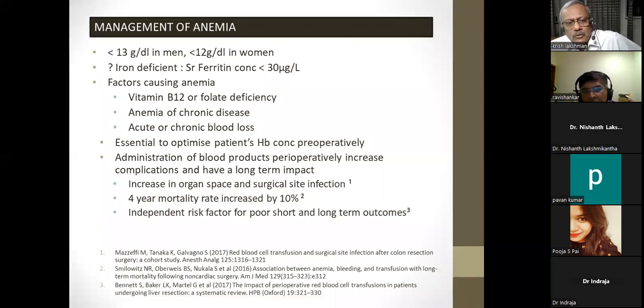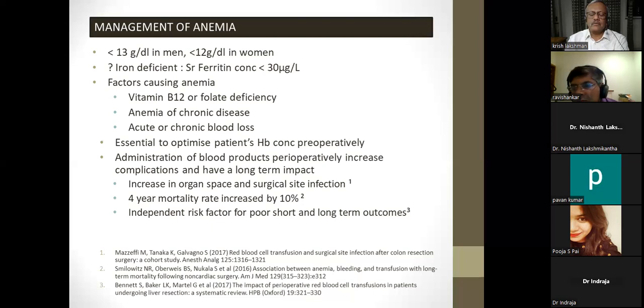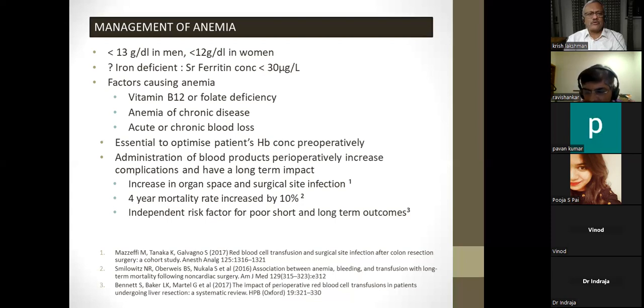So if preoperative or perioperative blood transfusion is a risk factor, what are the tools at the disposal of a surgeon to increase the hemoglobin or manage anemia without giving a blood transfusion? Can you enlighten us, please, Vinod? Just mention two things that surgeons can do to improve the hemoglobin status without resorting to blood transfusion. Immediately, sir. Whatever.